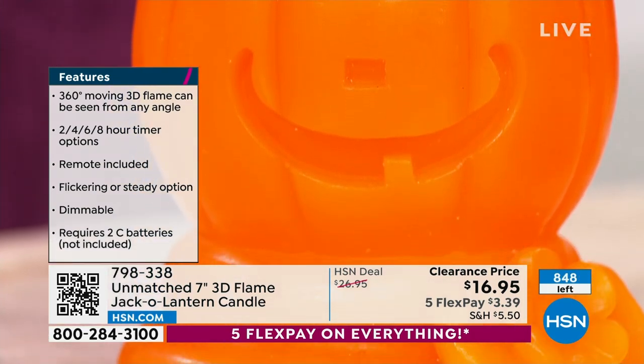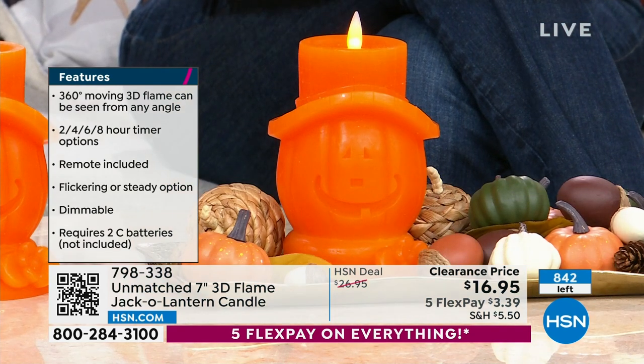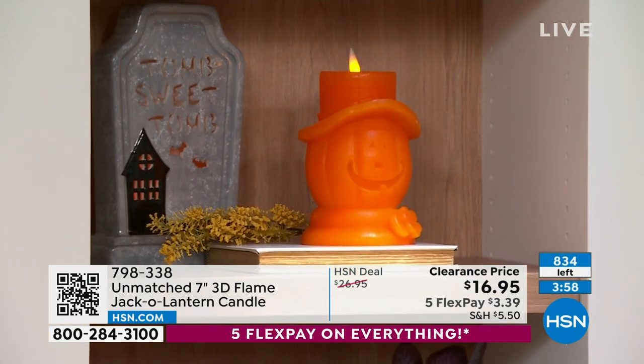Use that 2, 4, 6, 8 hour timer with a touch of a button. It's automatically going to come on at the same time every night, depending on when you originally turned it on. You can see the quality of this because it is a real paraffin wax candle.